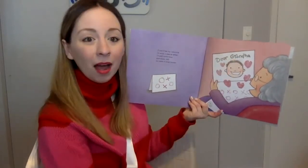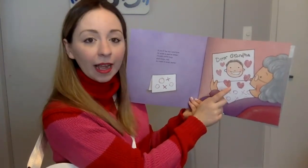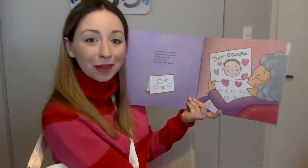It says, Dear Grandma. Remember we did this on Thursday. We talked about JJ going to Sunday dinner at Grandma's, right? And then we sent a Valentine to somebody from our family.